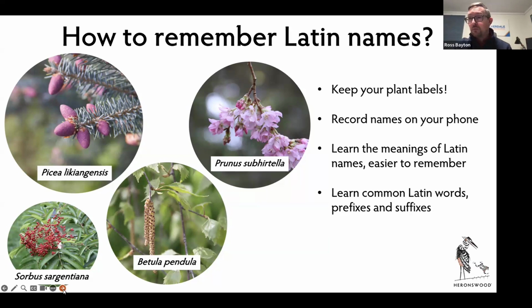Latin often will have little parts at the beginning of the word, a prefix, or little bits at the end of a word, a suffix, that you'll find in lots of different plant names. So if you know what they mean, then you're already a step ahead when dealing with plant names. And we'll have a look at a few of those as we go through today too.